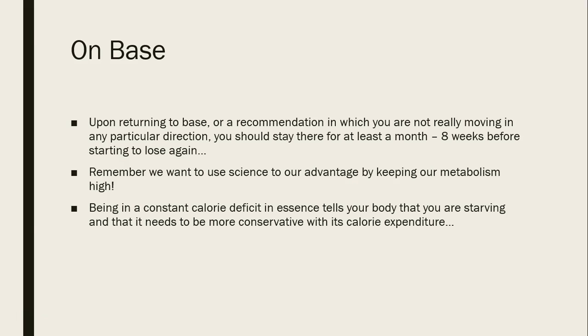Like I said here, I get a little ahead of myself, but like I said, stay on base for at least a month to 8 weeks before you start making changes again, and all of this comes down to science, right?